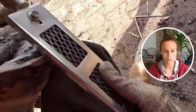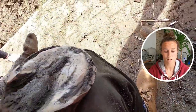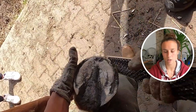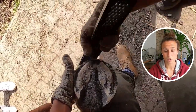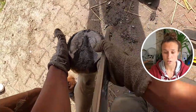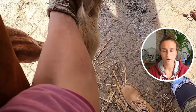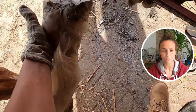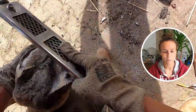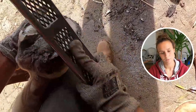She's not a useless person. She's really doing her best. I think she has a very good understanding of what to do. She's just shy to remove as much toe as I do, for example, which I understand, and I prefer that she does less than too much, especially on this horse. So she just goes to rasp around the outer wall.